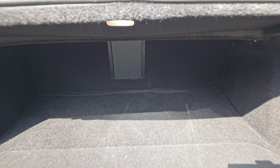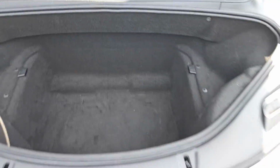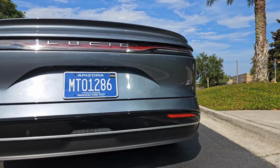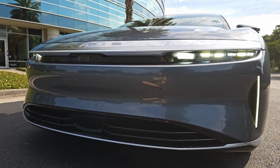When it's time to hit the road, travelers will find a decent-sized trunk and a secondary trunk in front. The base Pure cuts some luxury corners here or there, but it's nothing that checking a few option boxes won't fix.